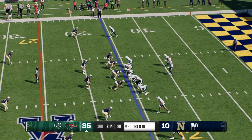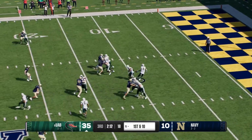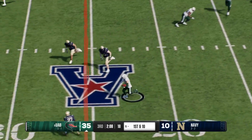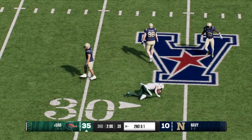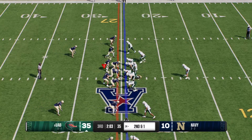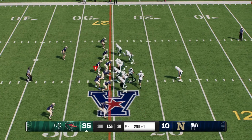UAB has the ball back, ready to send the offense out to go to work. This offense has really been clicking in the game so far, Jesse. No doubt. Everything their play caller is dialing up, these guys offensively have been able to go out and execute. Yeah, and it's just maintaining the lead. Keep doing what you've been doing. You got a big lead. Let's just keep piling it on until they find an answer.